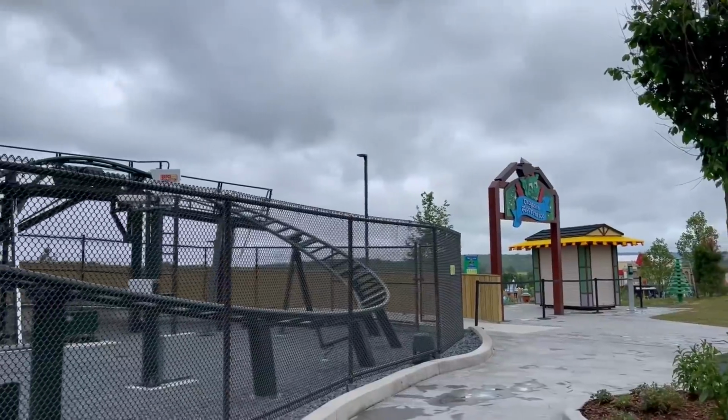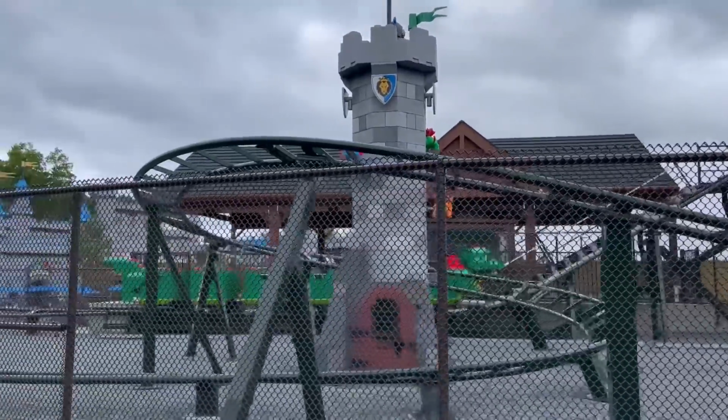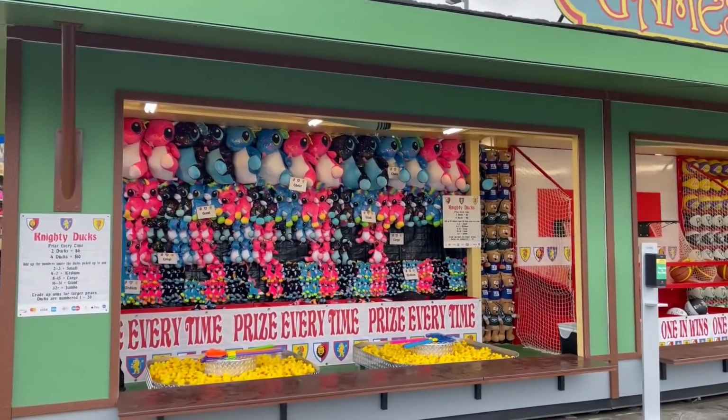Down from Merlin's is the Dragon Apprentice. This is a kiddie coaster. It is currently not yet open. Across from that is another pay-to-play game where you can win prizes.